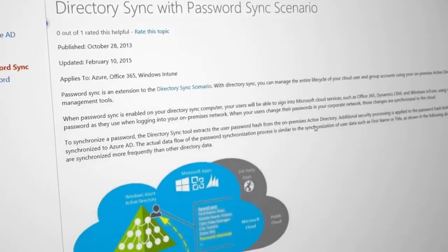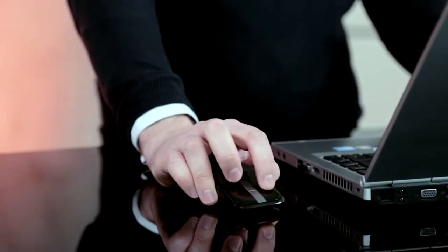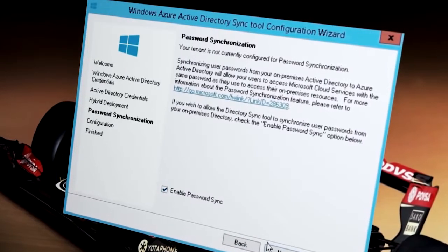And we found that actually that's going to add more complexity to the environment, and we'd end up adding more servers, making them highly available. And it doesn't make sense to us to have a cloud offering when it depends on something running here. So we looked at using password hash sync within the Azure Active Directory sync tool to enable password sync. It's just this checkbox down here within the tool. So that's just standard Azure Active Directory sync, and basically what that will do is it will run every couple of hours, it will sync all your user objects from your AD up into the cloud, and also passwords as they're changed pretty much dynamically as those changes take place.